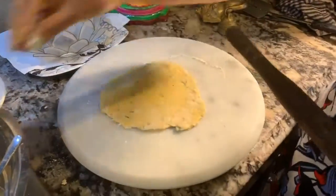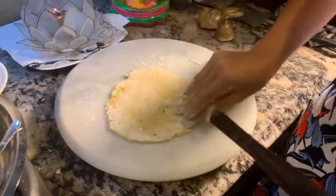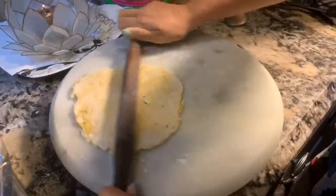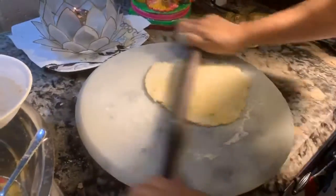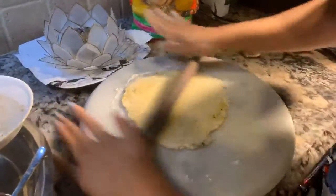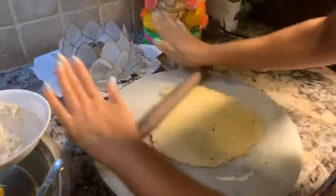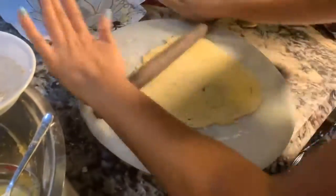Okay, if you need, you can add a little bit of dry powder if you feel like it's not rolling, and just use very gentle pressure. If you see this, it takes just a minute to roll. You are not using pressure at all, very light pressure, and you are going from outside to inside. How? Outside to inside. Roll it, okay?